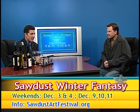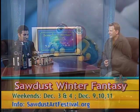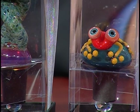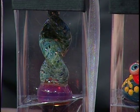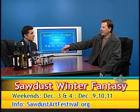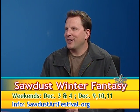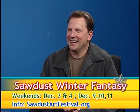Right. I see some of the pieces here. You actually have a lot of pieces that are animal related. You have a frog here, and it looks like a little octopus or a squid. So a lot of them are kind of related to wildlife? Well, what I try to do is I cover the gamut of elegant to whimsical, and I try to have a variety of different colors as well. And lately, so far at the Sawdust Winter Fantasy Show, the octopus has been the hit.